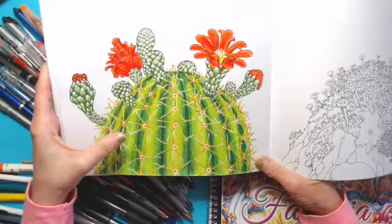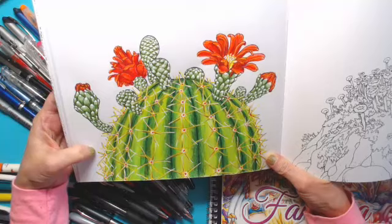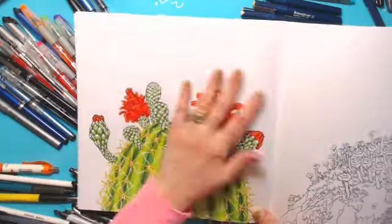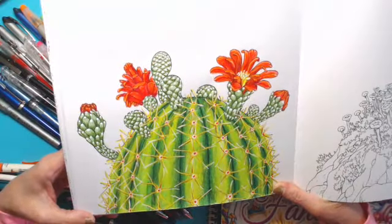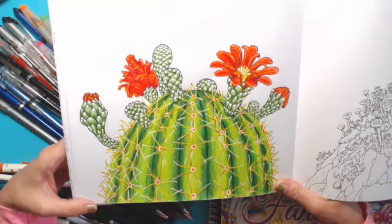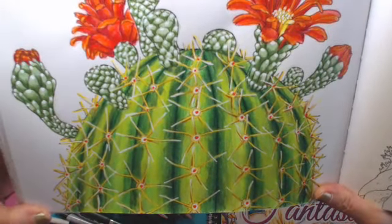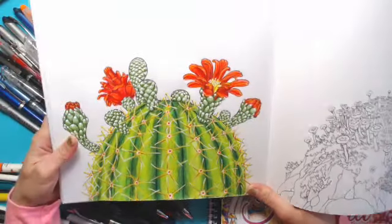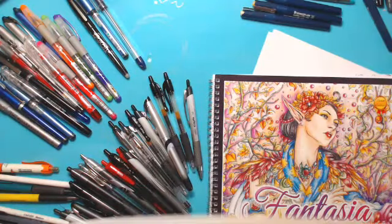I haven't photographed this. I need to tweet a picture of this one, Laura. So, yeah, because that one's done. I thought about painting the backgrounds black, but I said, nah, I'm just going to leave these white. So that's the cactus. Thank you for doing that, for giving that to me.